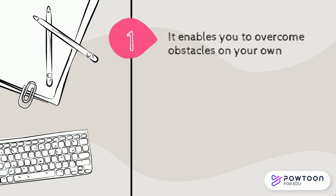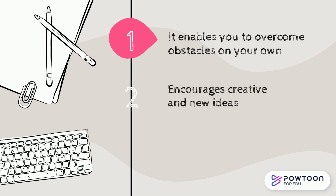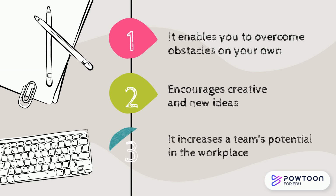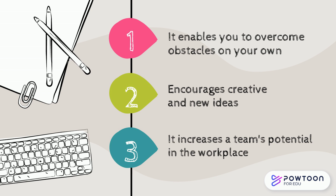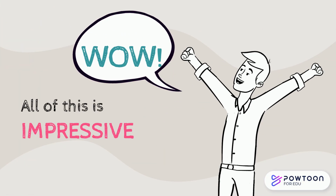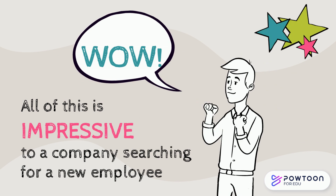1. It enables you to overcome obstacles on your own. 2. It encourages creative and new ideas. 3. It increases a team's potential in the workplace. All of this is impressive to a company searching for a new employee.